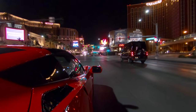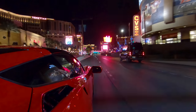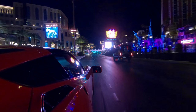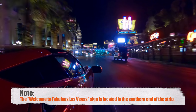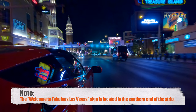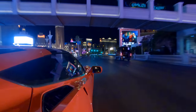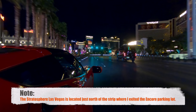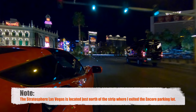So I started, as I said, at the Encore parking garage, and I'm stopping down at the other end at the Welcome to Las Vegas sign. And I think most people say that that's the end of the Las Vegas Strip. I didn't get the part with the Stratosphere and further up in this video. And quite frankly, I don't think it looks that interesting at nighttime.